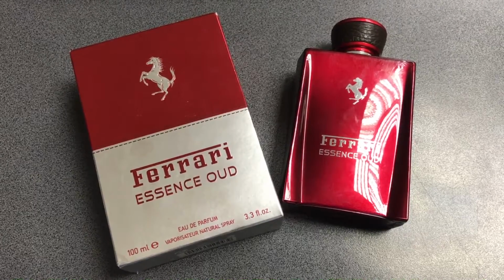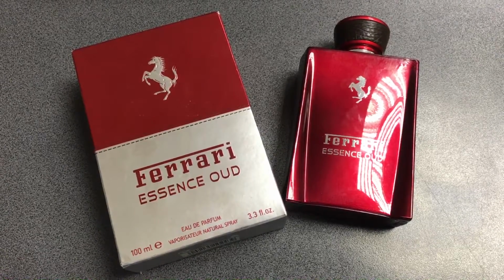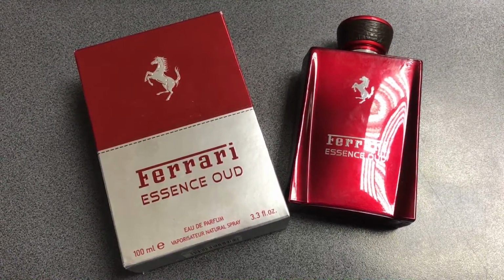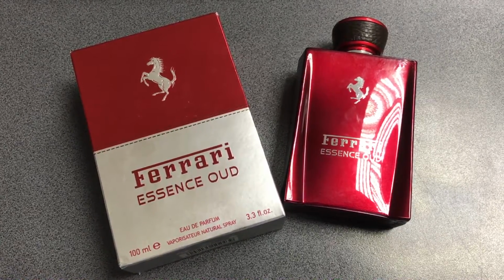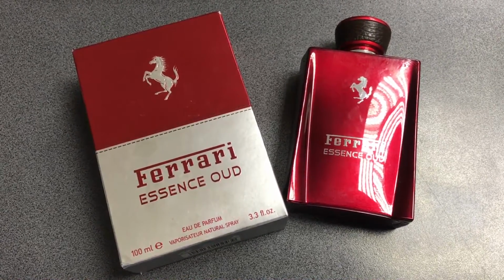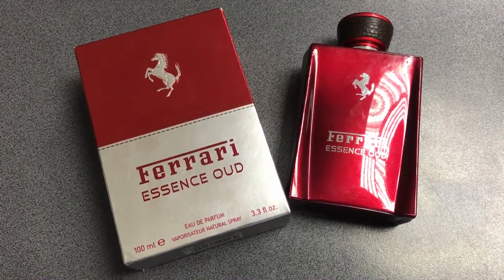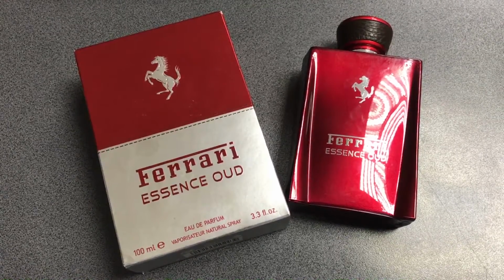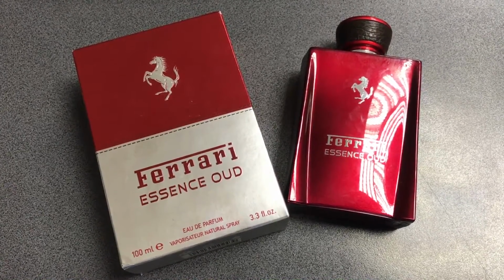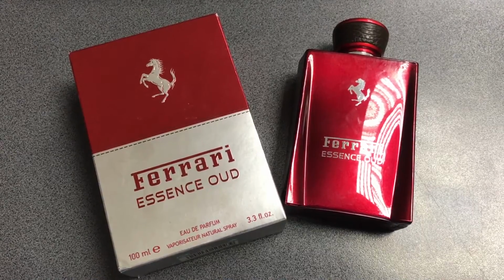how should I say it, disturbing, if you want, at first sniff, like Rasasi Fakat Lil Rijal, which is an oriental fragrance made by the house of Rasasi, also made with oud and rose and cinnamon and saffron and leather, but that one, Rasasi Fakat Lil Rijal, is a monster compared to this one, to Ferrari Essence Oud. It's very disturbing to the senses, trust me.